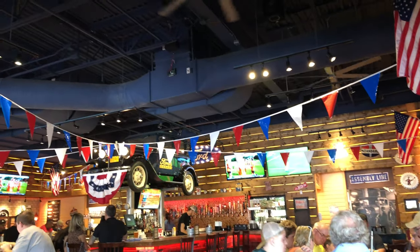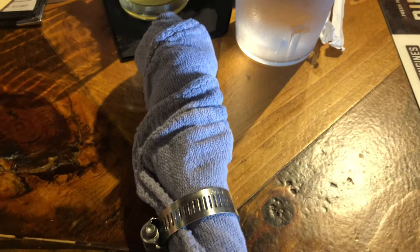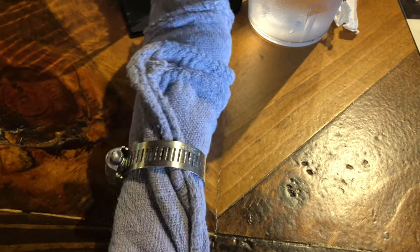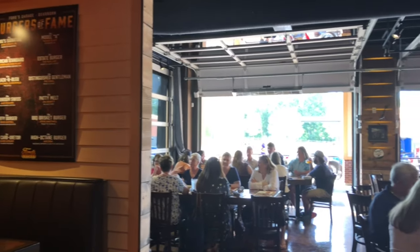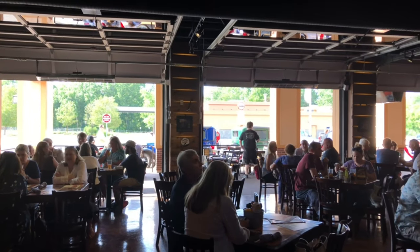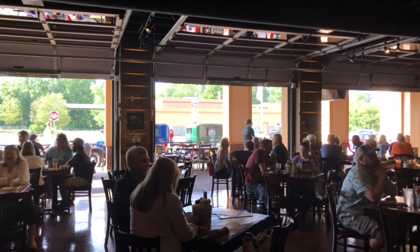Honestly, the theming at Ford's Garage is amazing. It is on point, right down to the napkins and napkin rings. Look at those. It really adds to the atmosphere to have these garage doors that you can open up on nice summer days. Nothing like feeling a breeze while you're having a good meal.